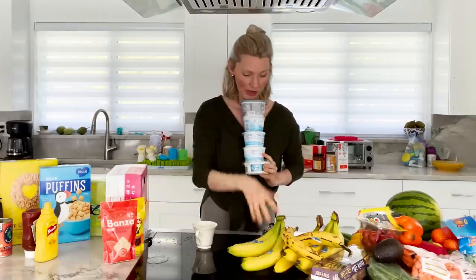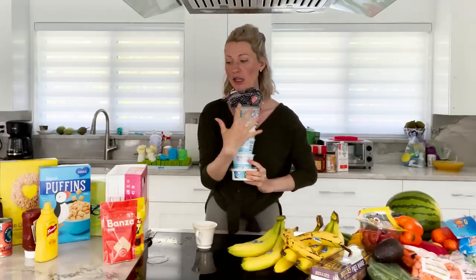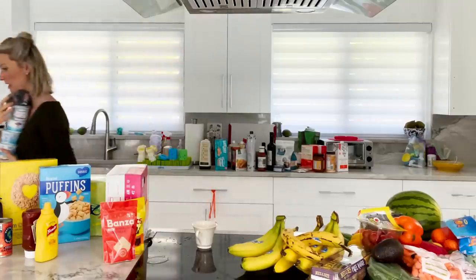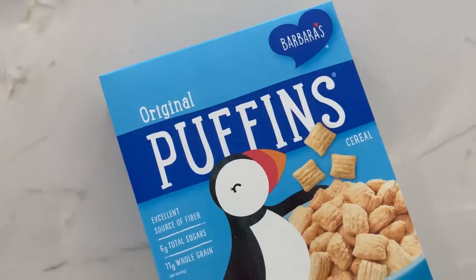I'm gonna pull a Rachel Ray here. You know how Rachel Ray, it's part of her thing where she has to carry as much as she possibly can. All right, pantry goodies.